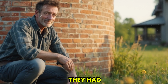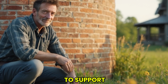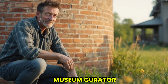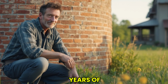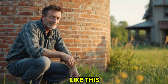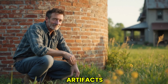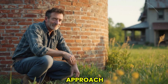By midday, they had established a temporary workspace within the silo's ground floor, running power cables from the barn to support specialized lighting, digital documentation equipment, and climate monitoring devices. Patterson, the museum curator, emerged from his first inspection of the chamber, looking slightly dazed. "In 30 years of museum work," he told Thomas as they stood in the shadow of the silo, "I've never seen anything like this. The preservation is remarkable, but it's the comprehensiveness that's truly astonishing. Your great-grandfather wasn't collecting random artifacts. He was systematically preserving an entire alternative technological approach."